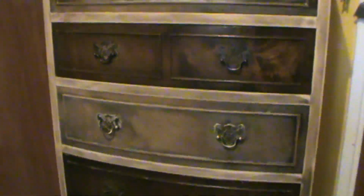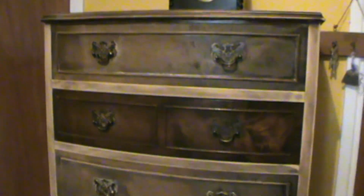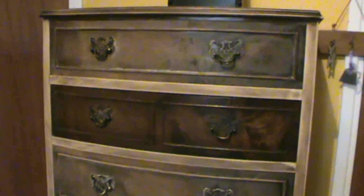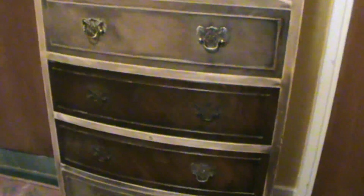And where I've resanded and stuff, I quite like the two-tone effect now. I think it looks shabby chic, and I'm actually happy with it now. And it's a great storage area. I've got 6 deep drawers, so all my garments and stuff are in there.